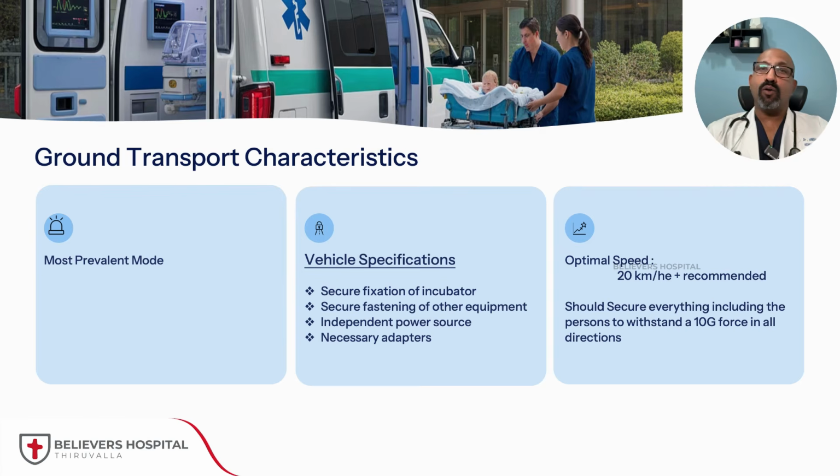Now we have come to the modes of neonatal transport. The transport may be by ground or by air, depending on the geography, urgency, and the distance.